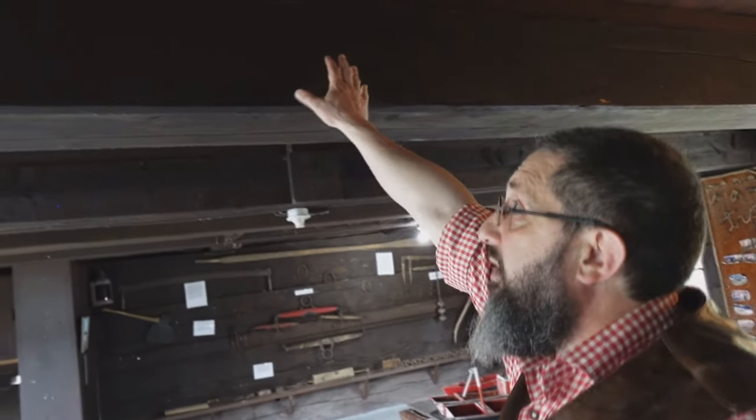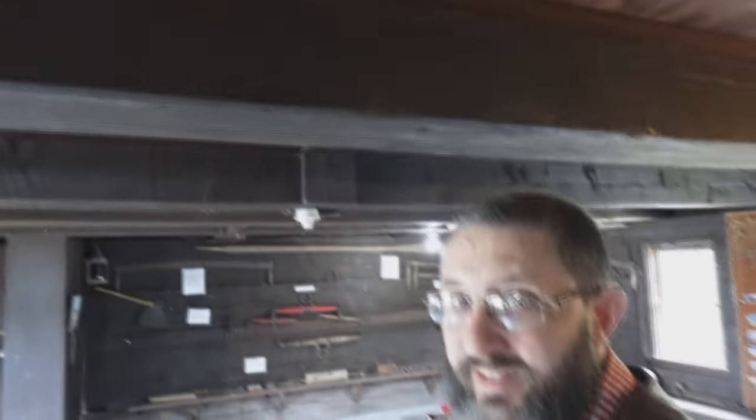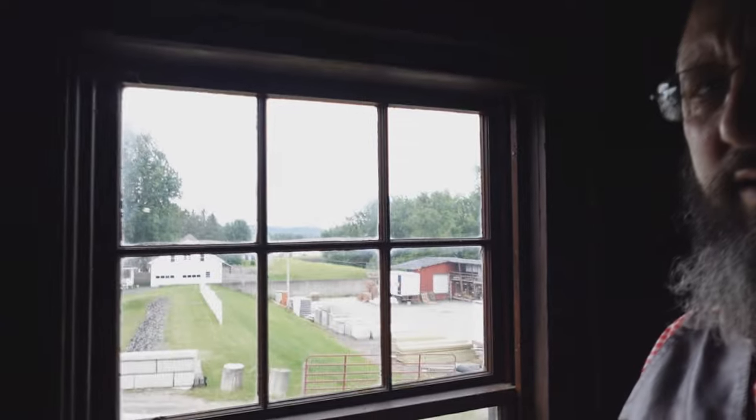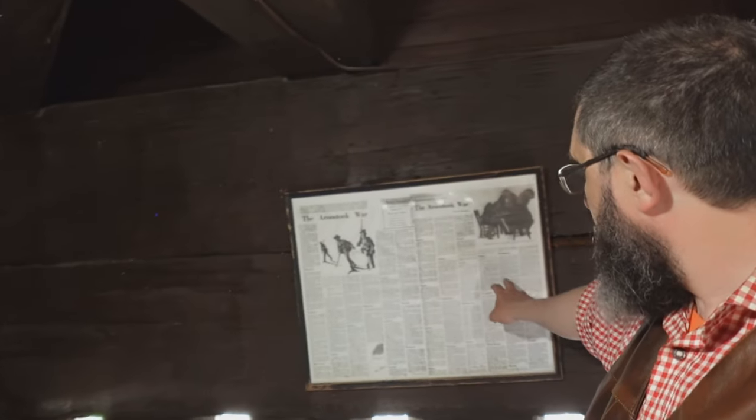Can't imagine putting these beams up here, how big some of these beams are. Pretty incredible. My hand up there on the beam. Pretty hefty. Not using cranes or other types of modern stuff. Pretty interesting. There's the view out the window. Out that way. Have some old stuff here about the Rustic War there.